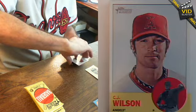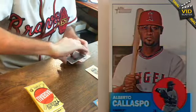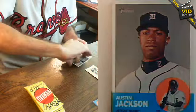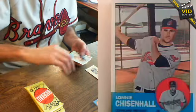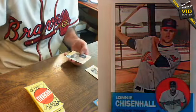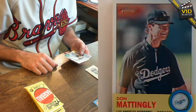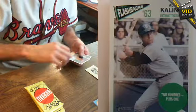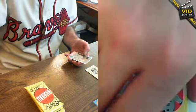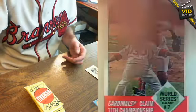T.J. Wilson for the Angels. Alberto Callaspo for the Angels. Austin Jackson for the Detroit Tigers. Yeah, you would say that. Chisenhall for the Indians. Carlos Marmol for the Cubbies. Don Mattingly for the Dodgers. Flashbacks of Alan Klein for the Detroit Tigers. Carlos Beltran for the Cardinals. Carlos claimed the 11th championship, World Series game number 7.